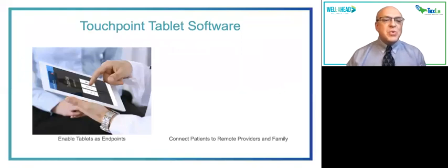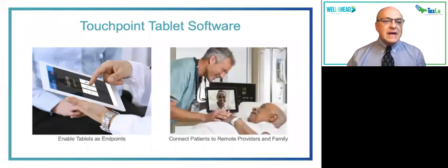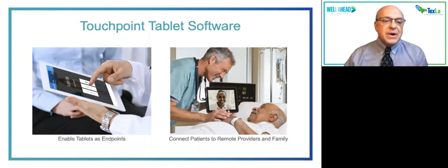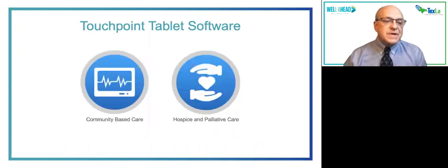There's one called the Touchpoint tablet software. I thought this was really neat because, and I wanted to present it even though it's a software, it works with your hardware. And we talked about endpoints. You can utilize your own tablet that you have right now and use the Touchpoint software to be able to interface and care for patients through this manner. So a really neat use for this would be if you had a community-based type thing, like say you had a school or some kind of a facility where you needed to see folks periodically, they could connect through there and connect into your EMR.